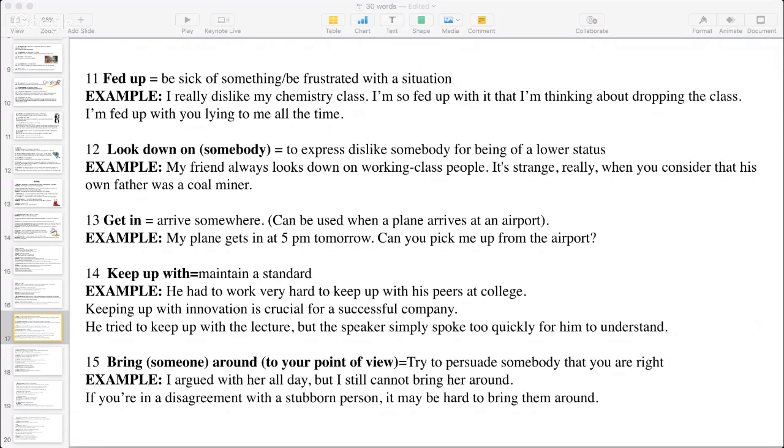Phrasal verb 14 is to keep up with something. It's like maintain a standard. Whenever we're talking about keeping up, it's once again very frequently used in college related situations. Like, he had to work very hard to keep up with his peers at college. You can let me know whether you have to work hard to maintain something, or do you need to keep up with your classmates at school or with your peers at college.